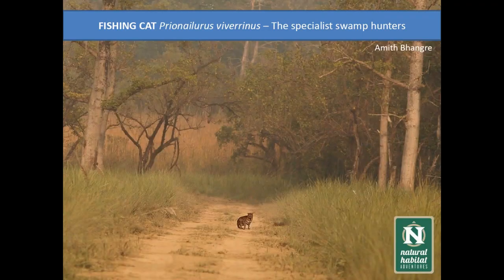And interestingly, like I told you, from the mangroves and the fishing ponds, they're also found in marshy, swampy forest areas, like this fishing cat here.